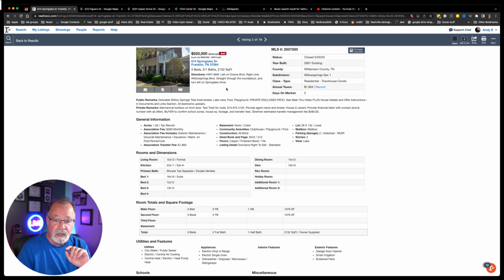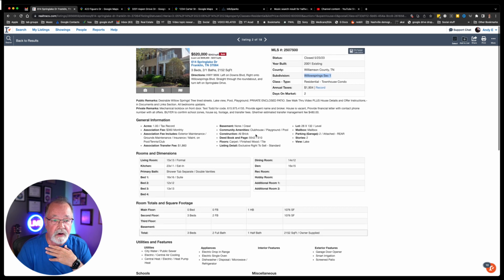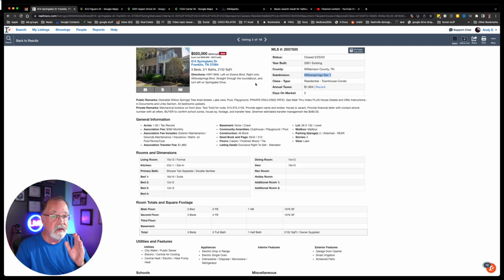Now again, this is a condo, so let's see what we're getting into. We've got a condo. It was only on the market 2 days. It was built in 2001. Again, Willow Springs, super nice area. It was listed at $509,900, call it $510,000, and it sold for $520,000. What that means is that there were multiple offers. That's how prices go up. It's 2,152 square feet, and again, it's a really nice area.